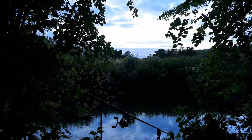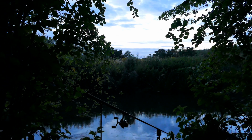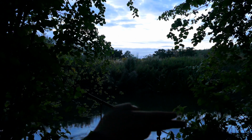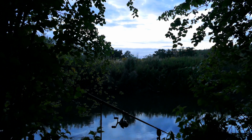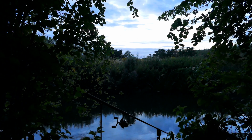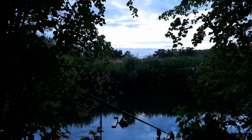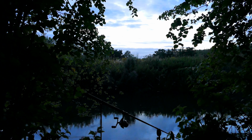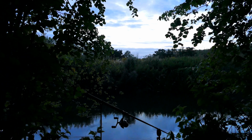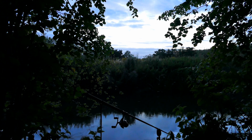You're just on the edge of streamer weed. There's a nice little gravel cover there, nice cover to the right here where this tree is overhanging. And yeah, as I say, single rod out, just on that area. A nice bit of coverage, nice kind of ambush area, and hopefully as the light dies, well, fingers crossed, we might get a touch from a barbel. It would be very nice, most welcome.